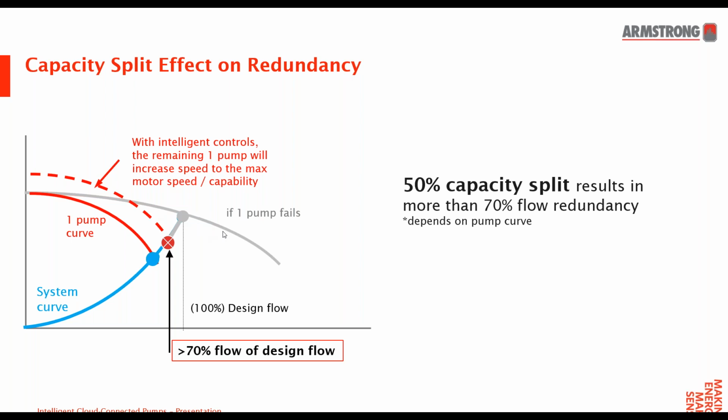If you were to lose the second pump, you still have the one pump in red intersecting with your system curve. And because of the intelligent variable speed controls, we're still able to speed up to give us additional flow rate. So in most cases, you're going to get more than 70% flow redundancy, even if one pump fails in a two-pump system.